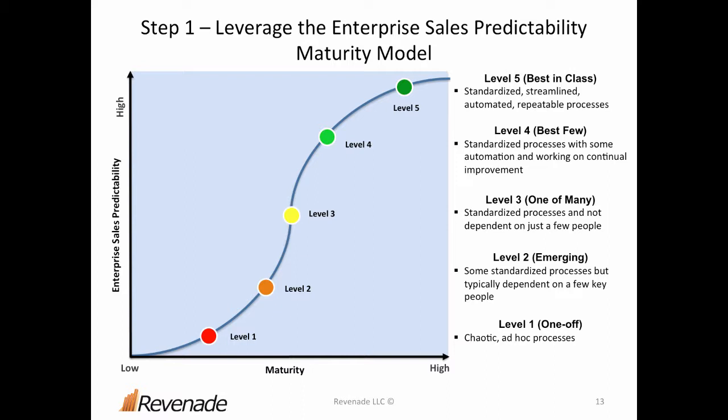Now, levels 3, 4, and 5, we've got standardization and process. It's really a nuance with respect to whether or not we've gotten away from the fact that we are dependent on a few people. In level 3, we're not as dependent on the people, and we do have some baseline standardized processes, but they're not really automated. Levels 4 and 5, we've got levels of automation in place. Level 4, not only do we have some automation, but we're working on how we can improve. And level 5 is the top of our model, where not only do we have standardized and automated processes, but we've really streamlined things and we're focused on repeatability and excellence through that.